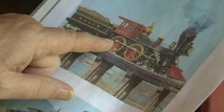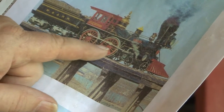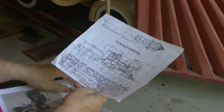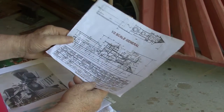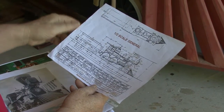This particular engine has fenders, which is not rare, but there weren't too many of them that have fenders. This is something I got from Kennesaw, Georgia, where the General resides.